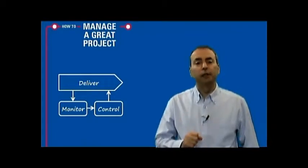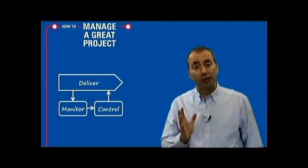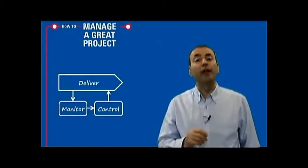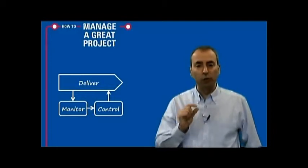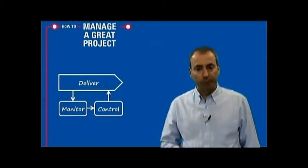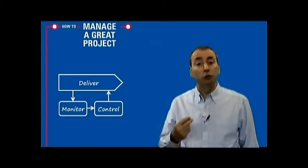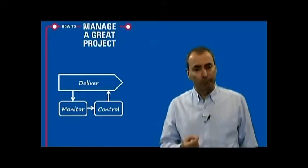The secret to the monitor and control cycle is pace. If you go around the monitor and control cycle quickly enough, then you will discover problems when they're small, and consequently your interventions can also be small, and you'll quickly discover whether they're successful and be able to tweak them if they're not. If, on the other hand, you go around the monitor and control loop too slowly, it will take a while before you uncover a problem.